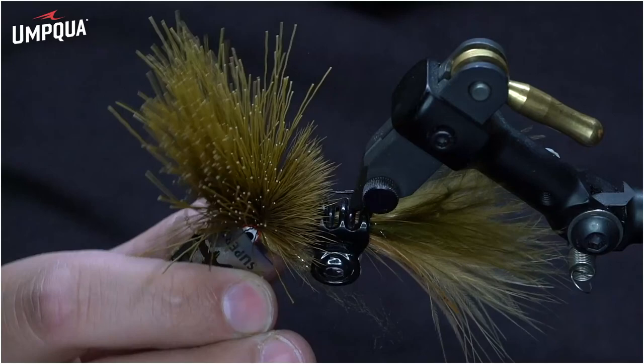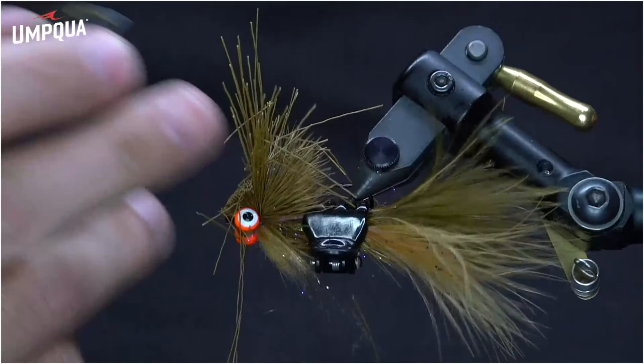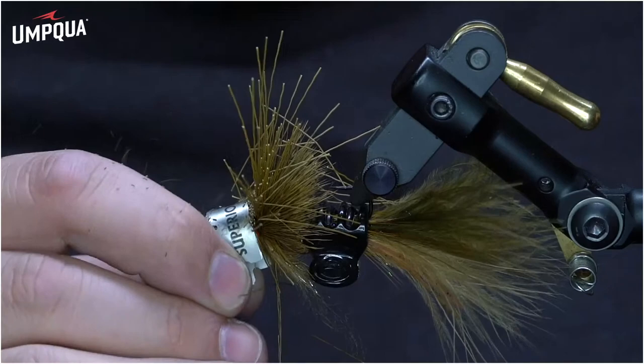Making a sweeping motion there. And I kind of do a big broad cut first just to kind of get my bearings. And then I'll start to trim it up a little bit nicer, a little bit tighter to that collar.